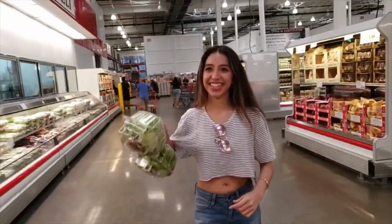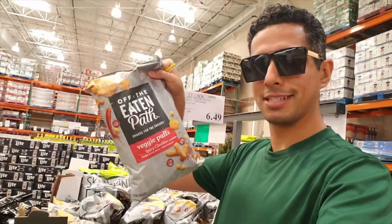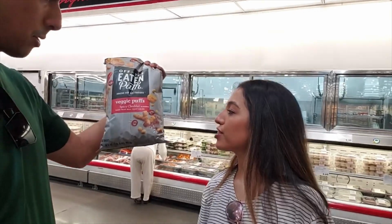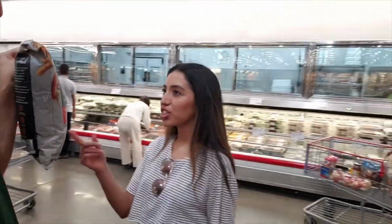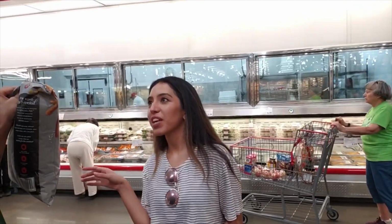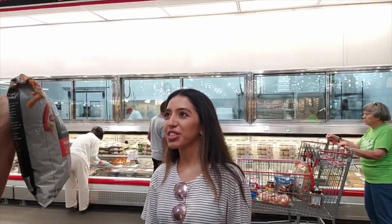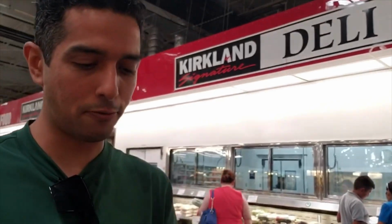Come on, that lettuce weighs like 2 pounds. This is a new product called Veggie Puffs. These look pretty good. We're gonna try them now. This one's something we've tried before, but it's spicy cheddar. I was actually just thinking it'd be better to have like veggie puff Cheetos. Okay, I'm gonna go for the first bite.